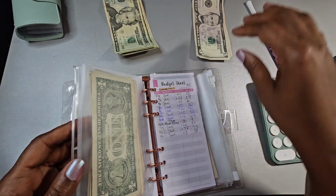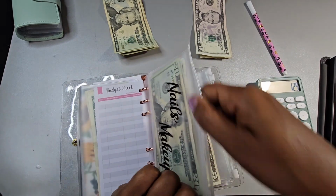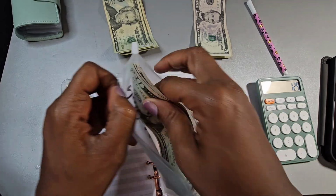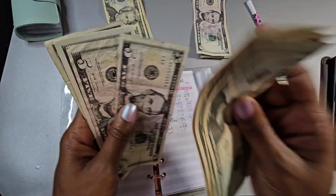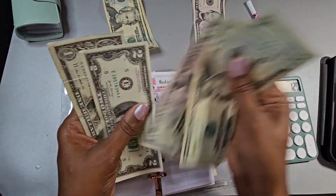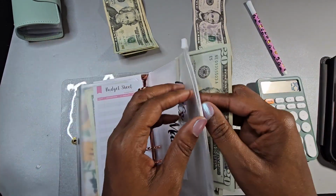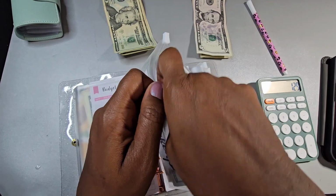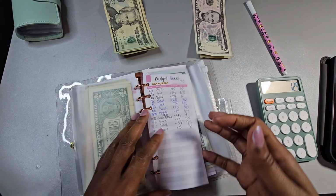Okay, so I need to add $5 to that, and I should have a total of 78. So let's see what this says. Let's turn that the right way. 20, 40, 50, 55, 60, 65, 70, 75, 77, 78. $78. All right, we are good on that. And straighten that out. Okay.